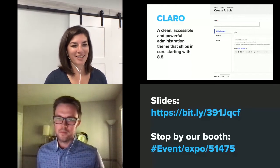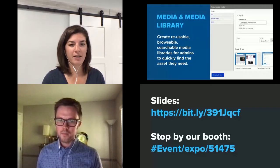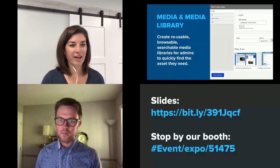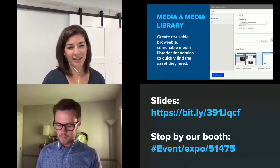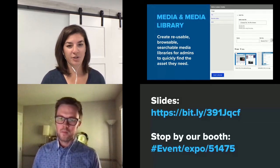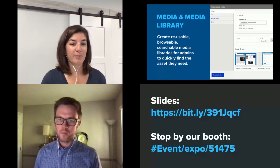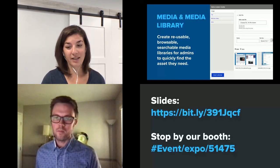Additionally, Nick mentioned media and media library earlier. These are huge upgrades from where we have been. It's really useful in reusing your media, finding it, all of that kind of stuff. Core comes packaged with all of the standard media types that you'd expect, the images, files, and videos, just by installing it, but you can always extend that to give your users even more media types as you see fit for your specific use case. And the media library is a great little field widget that we can use to give users that browsable, searchable modal to find the right media asset quickly and easily.